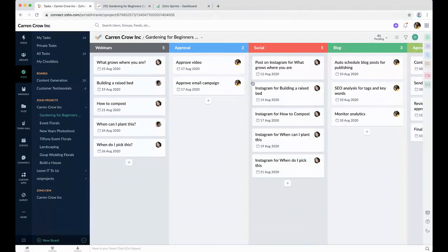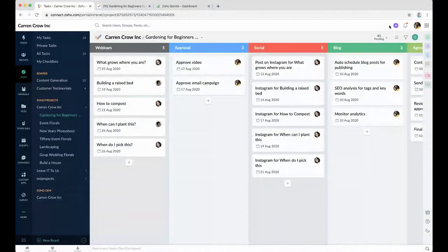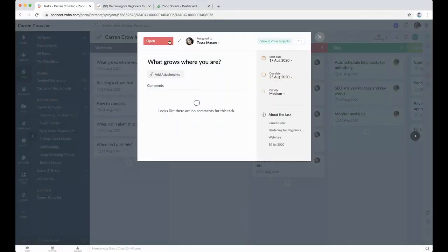And we are kind of trying to figure out, like, all right, well, what can we do to just get people the information and get them to update the information so it's useful for the people who actually use it. And this is a great way to do that. So with all of this content in here, I can even come in and I can close tasks. I can open it in Zoho Projects.